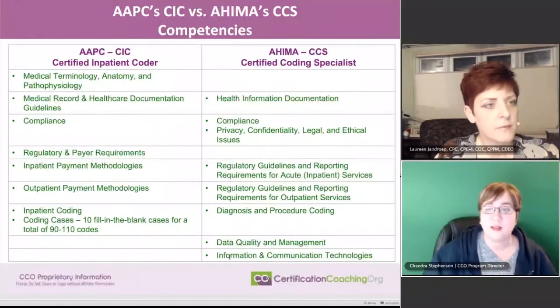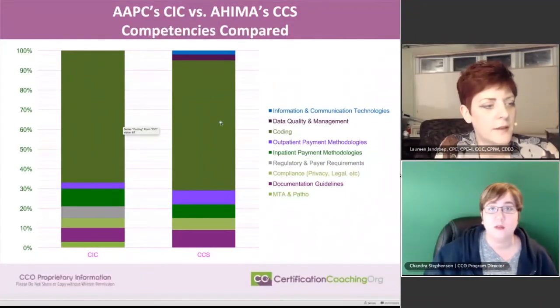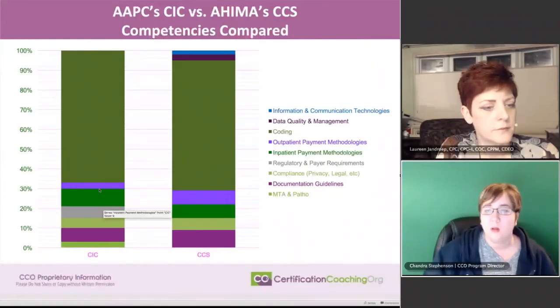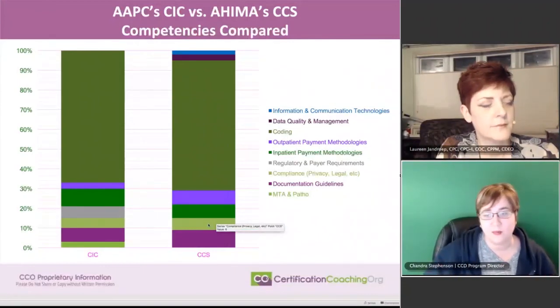So this next slide shows you, stacked up against one another, the largest area on both exams is still the coding. It's about 66% on the CCS, 67% on the CIC, if you lump the coding together. But then you see there's 2 little bars here that are on AHIMA's that are not on AAPC's. There's a bar down here on AAPC's that's not on AHIMA's. That's that med-term and anatomy piece. It was a good visual for me to go, oh, there's a lot less outpatient on this one than there is over here. There's a little more inpatient methodology than there is over here. Oh, they test me on regulatory and payer requirements, but they don't call it that over here. Just so I could see it visually.